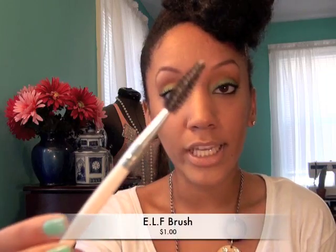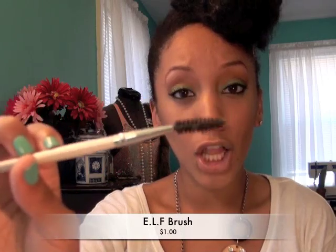And for my eyebrows, I use the spoolie, which is E.L.F's spoolie. I got this for $1 at the dollar store, and oh my gosh, guess what? E.L.F is now being carried in most dollar stores, which is absolutely amazing because I know in my Target, every time I go to the E.L.F section, they're pretty much sold out with all the brushes, which is kind of a bummer. So I was so excited to see E.L.F being carried at my dollar store up the street.